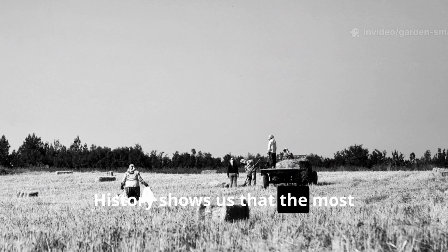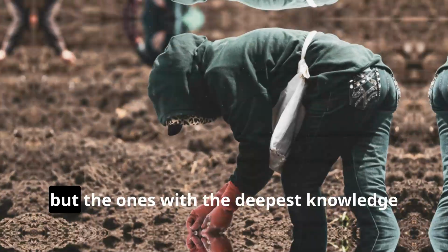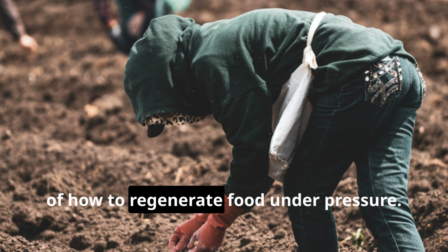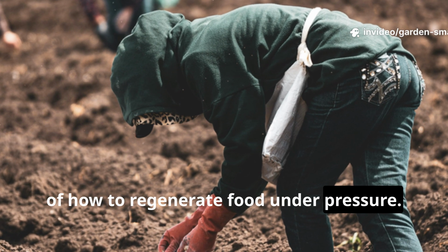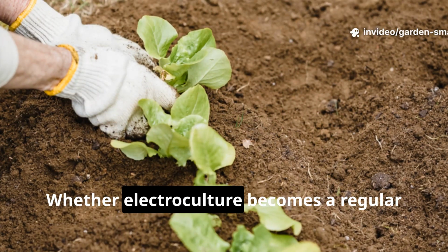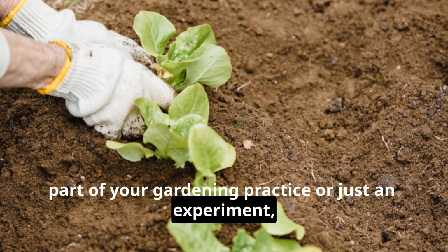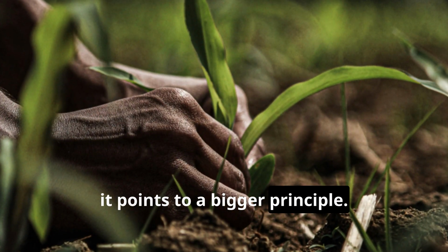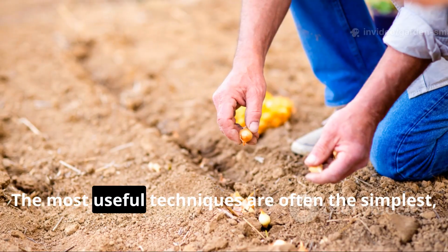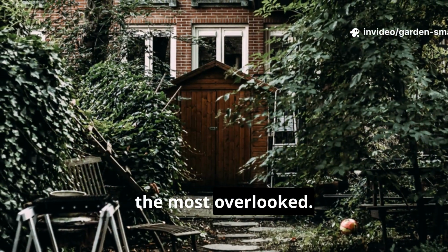History shows us that the most resilient communities weren't the ones with the largest stockpiles, but the ones with the deepest knowledge of how to regenerate food under pressure. That's honestly the real takeaway here. Whether electroculture becomes a regular part of your gardening practice or just an experiment, it points to a bigger principle. The most useful techniques are often the simplest, and the most overlooked.